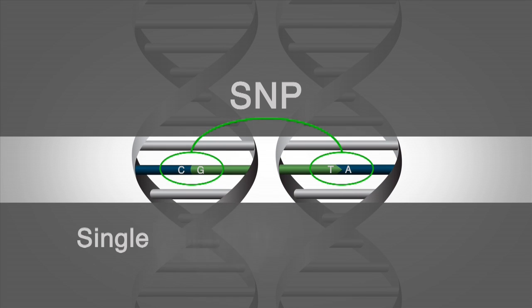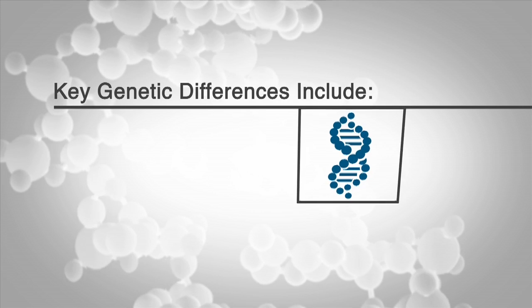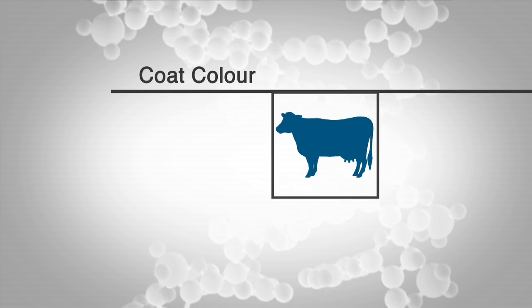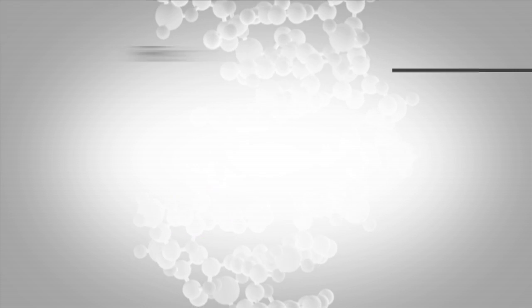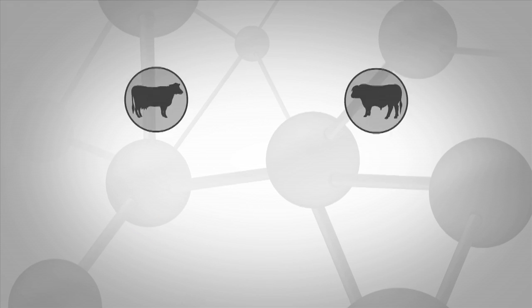We call these differences SNPs, or SNPs. A SNP can identify a genetic disease. 100 SNPs can match a calf with its sire. And 1,000 SNPs can do a complete animal trait profile.